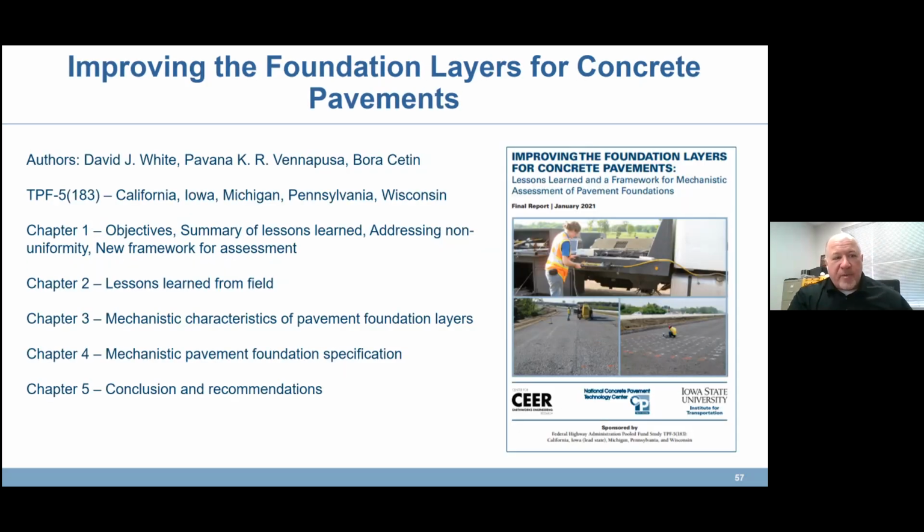So this study I mentioned earlier just came out in January. This is on the website, improving the foundation layers for concrete pavement. Dr. White and his staff and grad students and helpers there at Iowa State University did another study. And I think the first study I just talked about was just step one. This is step two of the study, which I think is a lot better information.